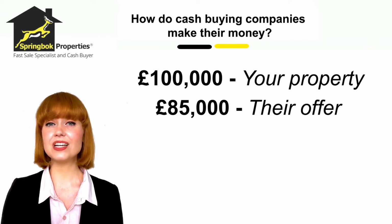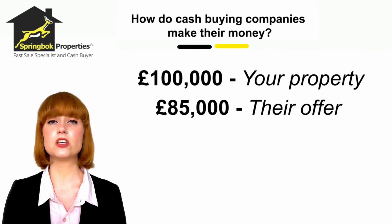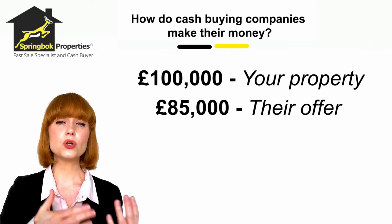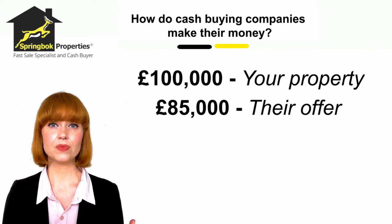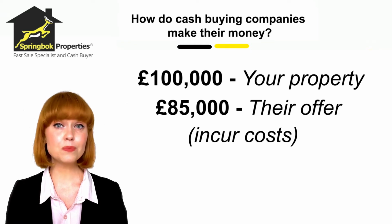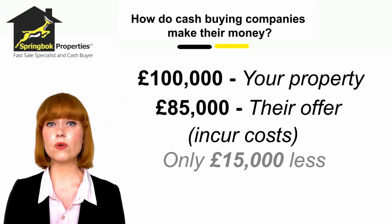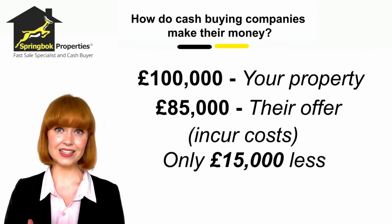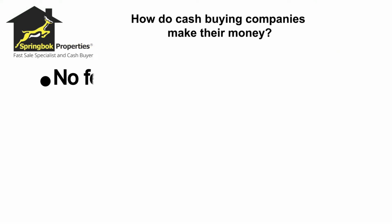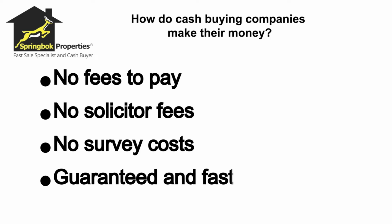With a sale agreed at £85,000, they would sell the property either to an investor or sell it on the open market later on. They will obviously incur costs, but eventually they will make some sort of profit out of it. Although in this example, you'll be getting around £15,000 less than the true market value, there are no fees to pay, no solicitor fees, no survey costs, and you'll be getting a guaranteed sale as well as a fast sale.